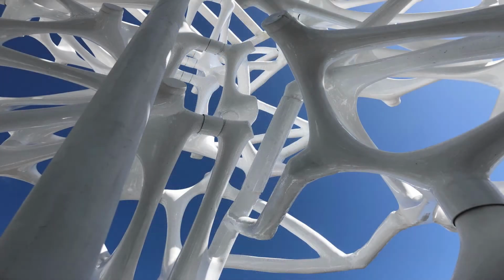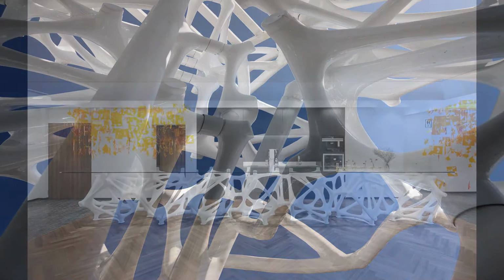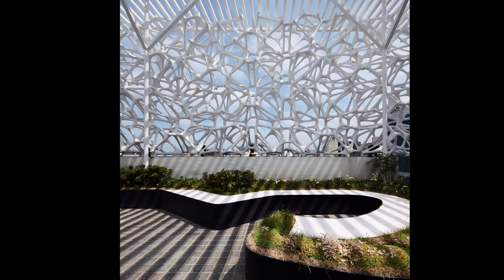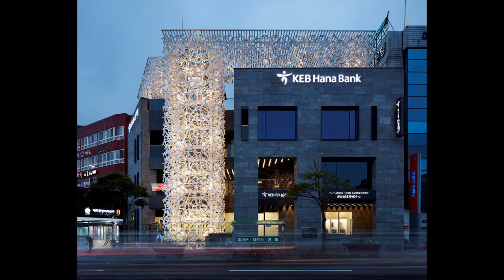The site is located on Jeju Island. It's a very windy island, so I tried to make a sort of populated system as a part of the building, the core. It's also made of FRP, and this is a view from the elevator. It's quite strong to hold up the elevator core system. Also, we used that for the furniture.